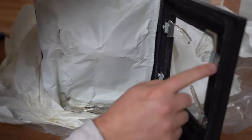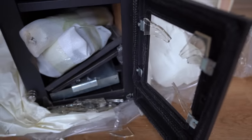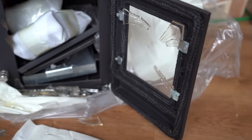Okay, that's good. We can easily replace this on our end. We just need the glass piece. So we found out one of the metal pieces that was packaged on the inside of the stove must have been pressed up against the glass, and that's what made it break.